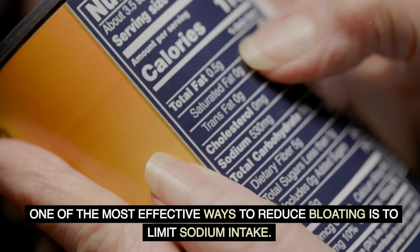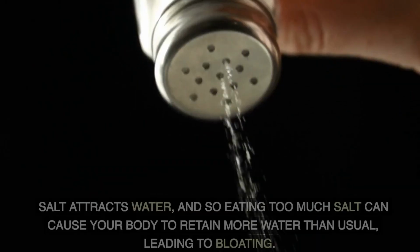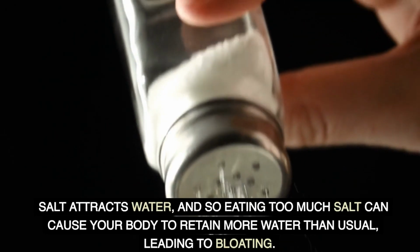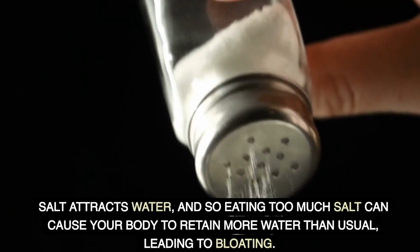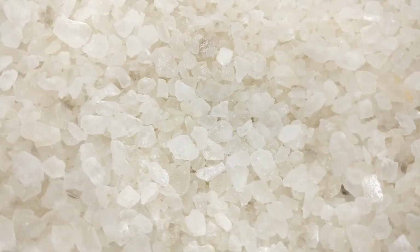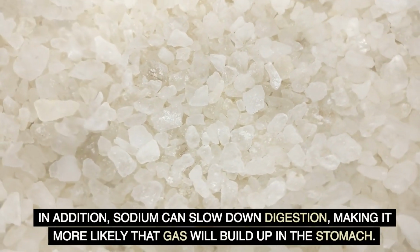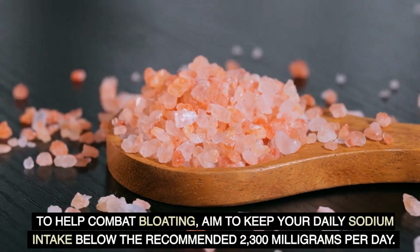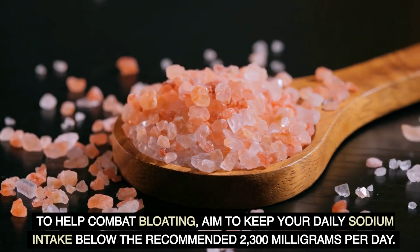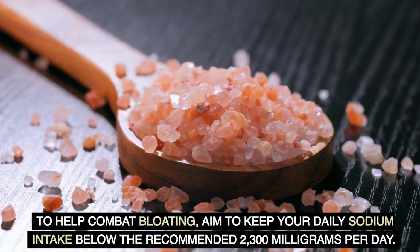4. Limit sodium intake. One of the most effective ways to reduce bloating is to limit sodium intake. Salt attracts water, and so eating too much salt can cause your body to retain more water than usual, leading to bloating. In addition, sodium can slow down digestion, making it more likely that gas will build up in the stomach. To help combat bloating, aim to keep your daily sodium intake below the recommended 2,300 mg per day.